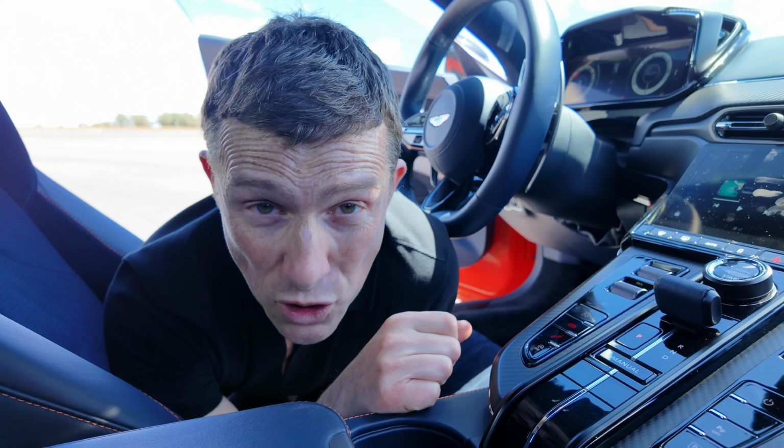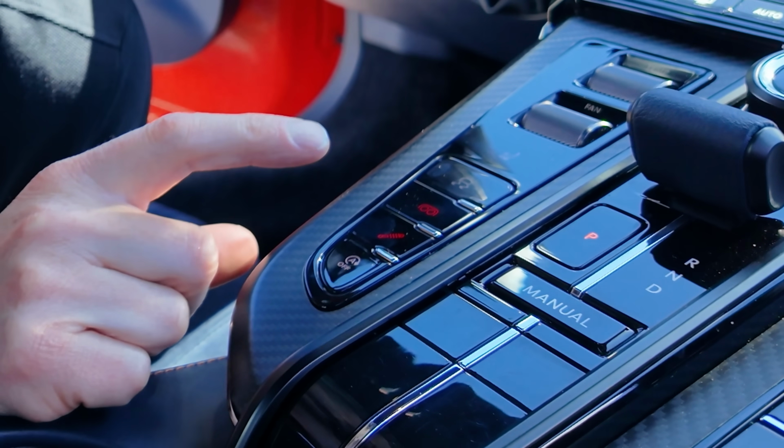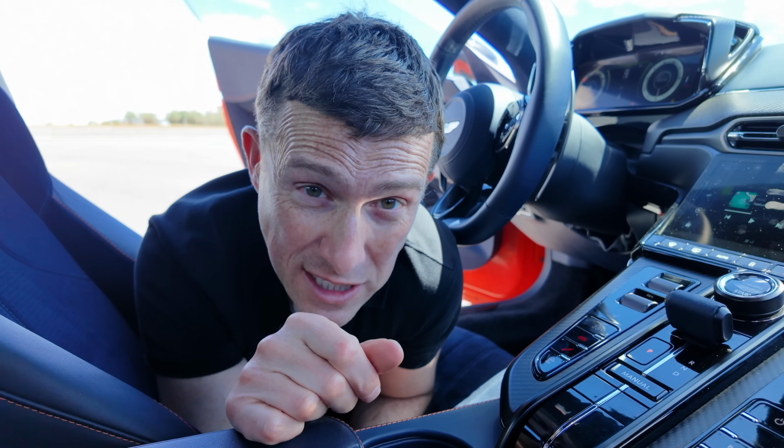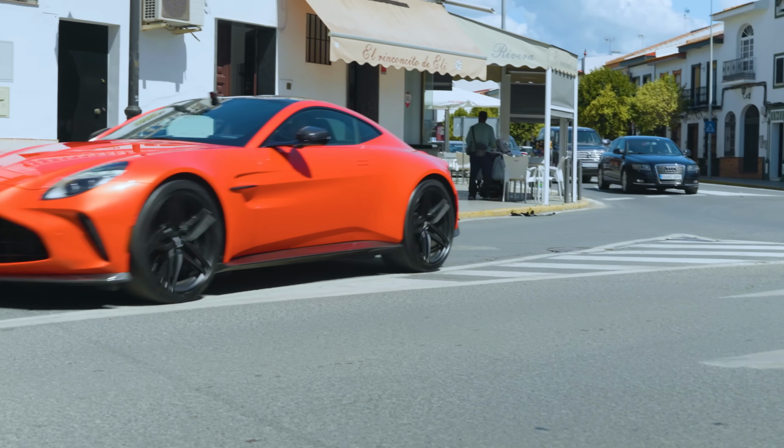The Vantage is fitted with new adaptive dampers from Bilstein, and they have a 500% increase in their bandwidth, so the difference between the softest and the hardest setting, compared to the adaptive dampers on the previous generation car. Right, I'm going to see what this Vantage is like to drive when you're just pootling about around town.